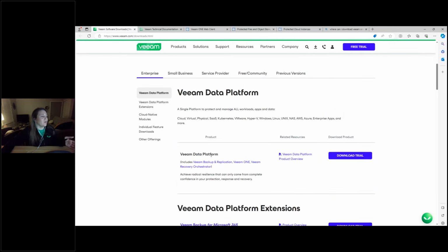Within this download, if you're using advanced or premium, you're going to be able to get access to Veeam ONE and then also Veeam Recovery Orchestrator. Veeam ONE's really going to help monitor your backup operations. And then through this page, you can just go ahead and download a trial. Once you've downloaded the ISO, you want to install it.